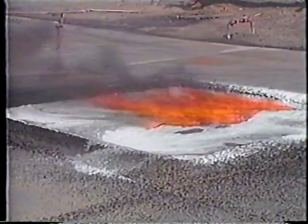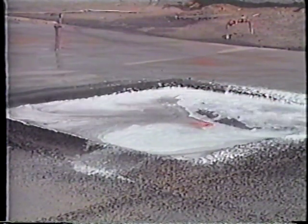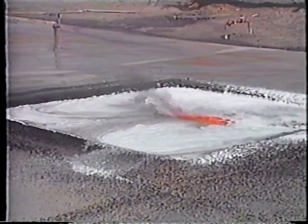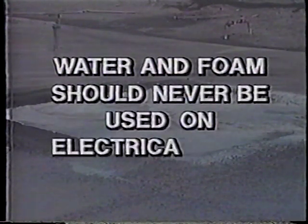Firefighting foam forms a covering layer on the surface of a liquid, thus denying the fire oxygen. And because 90% of firefighting foam is water, foam also reduces temperature. Water and firefighting foam should never be used on electrical fires, as they will conduct electricity.